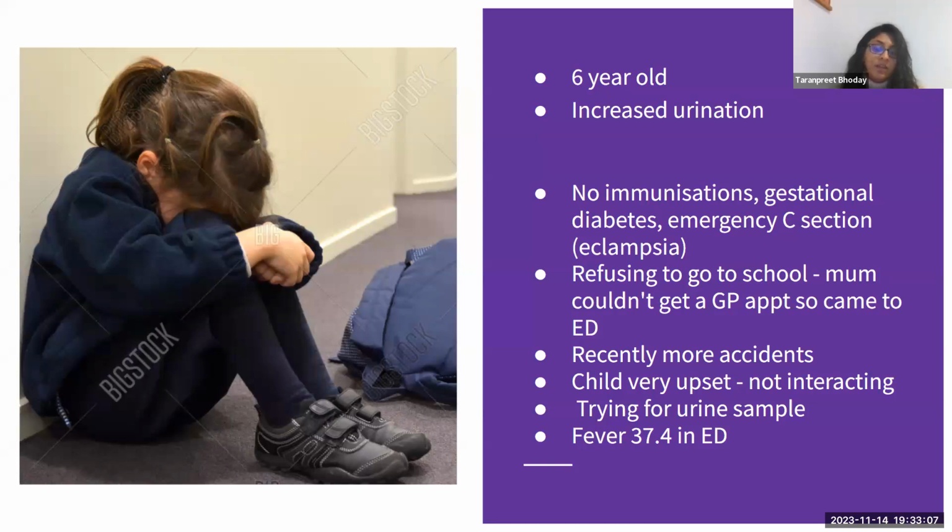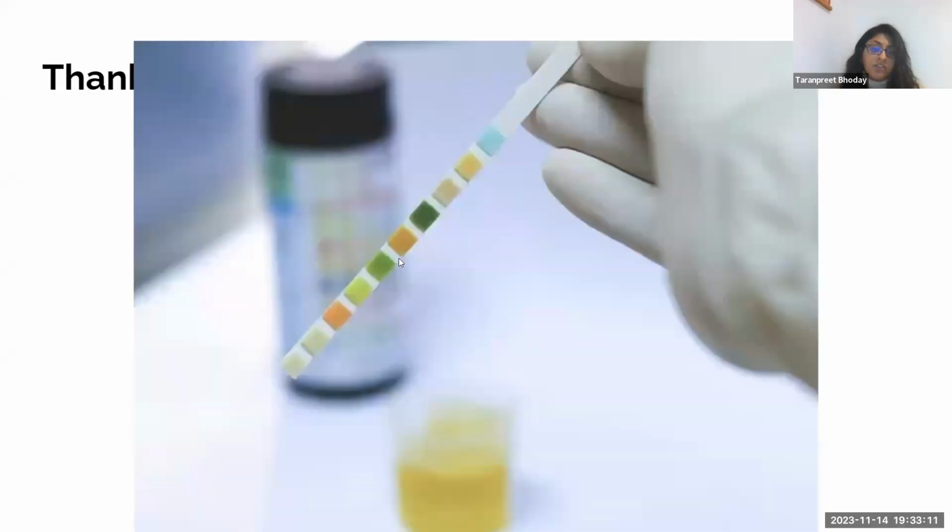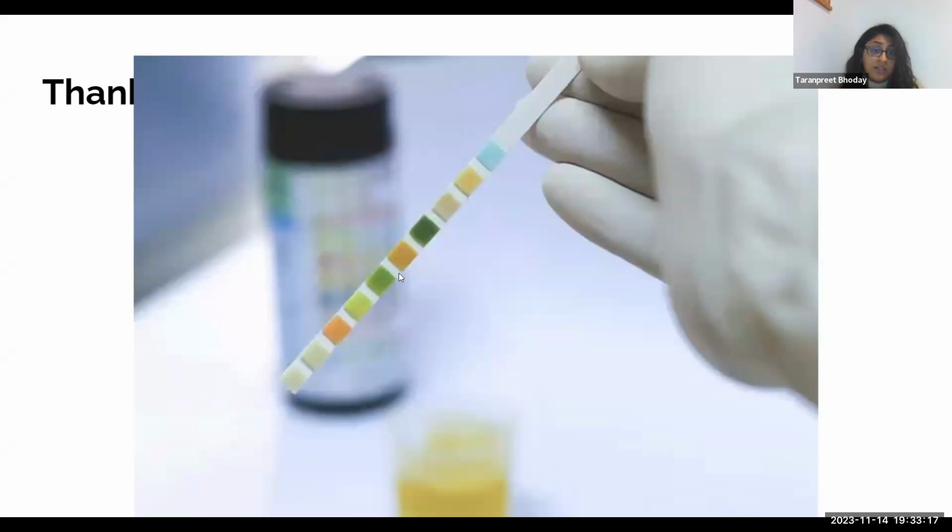Okay. So we managed to get a urine sample. Urine sample shows no glucose, no blood, and a little bit of nitrates. So this kid has a UTI. The diabetes comment is really, really important because you will get a lot of type 1 diabetics either presenting just with polyuria and polydipsia, or they'll present in full-blown DKA.